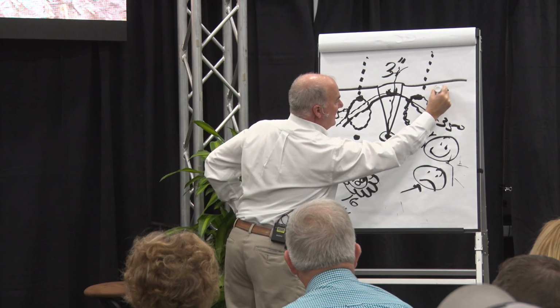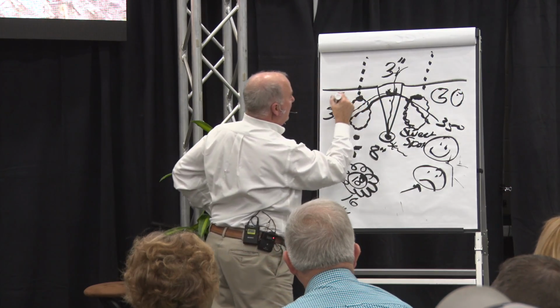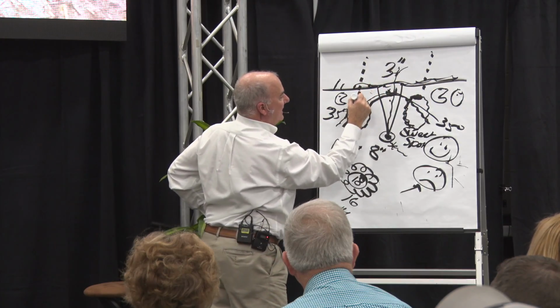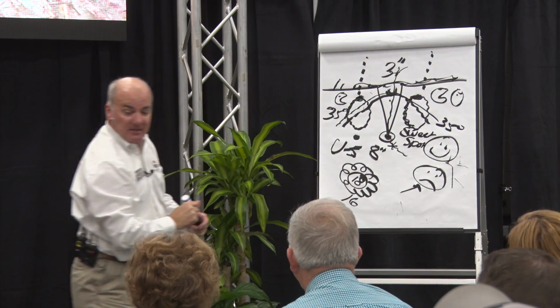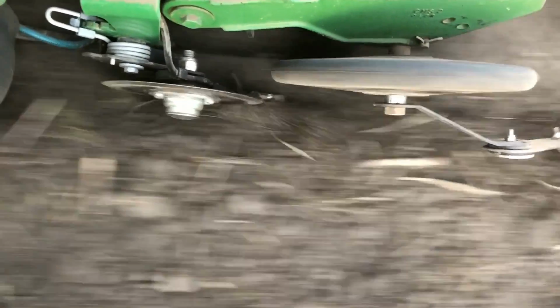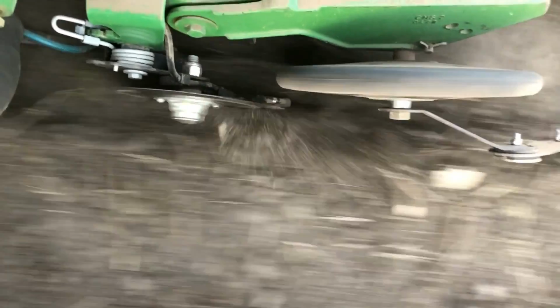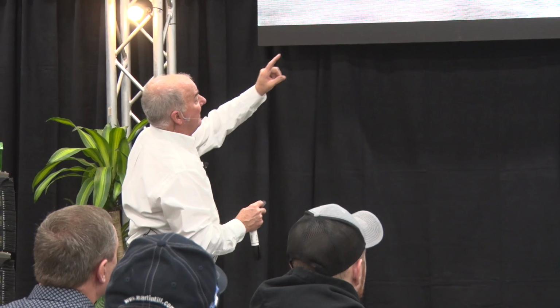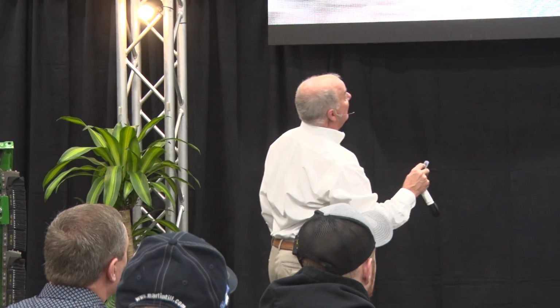Now, Mike and his team are in here, and they're eating all this residue on the top, but they can't eat it all, and your plant's going to have enough. So you can see here our bandit units running, and you can see the hose tube guide sitting down in that little 3/4 inch trench. And so it's putting nitrogen right in that spot. So now when the plant starts to grow, we've got a band of nitrogen very easily ready to go.